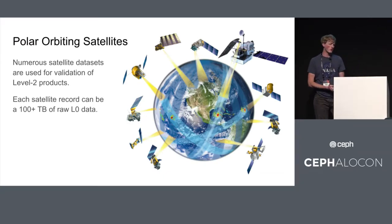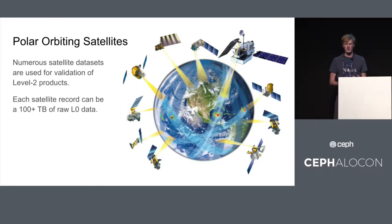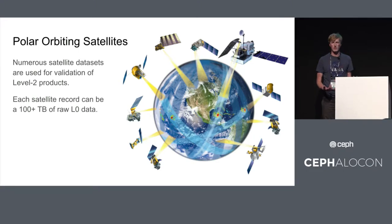Other than this single VIIRS instrument, we actually deal with a lot of other satellite data as well, because you're constantly validating and calibrating against other sensors. The big one is the MODIS instrument on the Terra and Aqua satellites, which are from about 1999 and 2001, I believe. So those records are 15 years long of basically nonstop data that we have to occasionally process and keep on hand at all times for comparisons. MODIS is seen as the gold standard. It's been around, it's been calibrated, so it's really a question of, okay, does what this new sensor shows match what MODIS has been telling us?